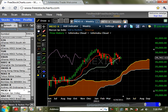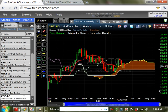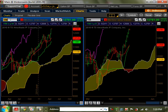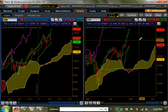Let's go to Mexico. Mexico, nothing really there. Brazil, nothing really there at all. So let's come to the US side and let's start looking at the Dow futures. Remember, left hand side is the weekly time frame, right hand side is basically the daily time frame.